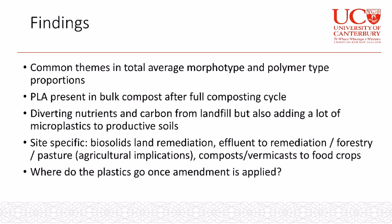And with those, there will be site-specific implications. If biosolids are going to be applied for land remediation or forestry, there'll be implications for that. Whereas compost might go to market gardens, so we're introducing those plastics directly into our food, which is grown in the soil. And so the biggest question is, where do these plastics go once the amendment is applied?